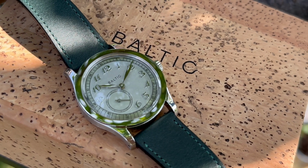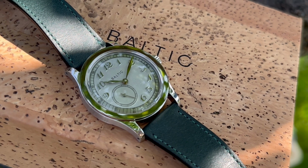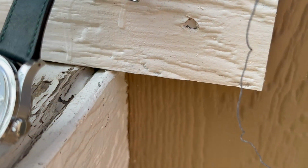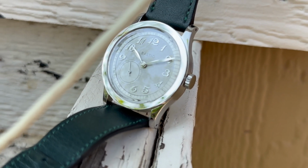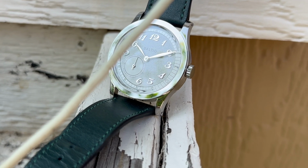The finish and texture of the dial change as you move your wrist. It is very mesmerizing. Testing the watch on the timing machine, Baltic could regulate it some more to give more precise timing, but wearing it for a week, I can't complain as I did not need to hand wind or reset the time.